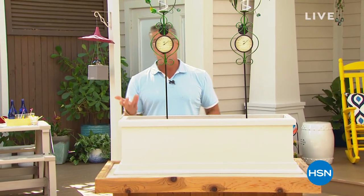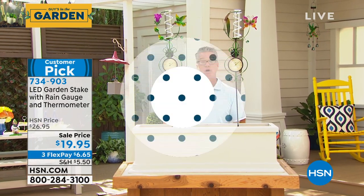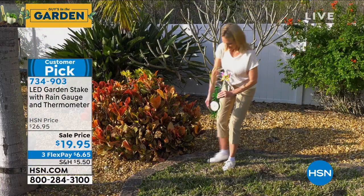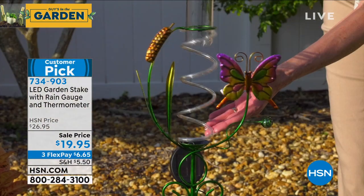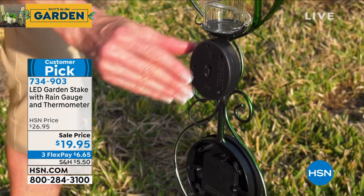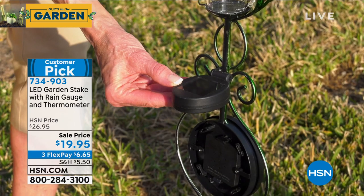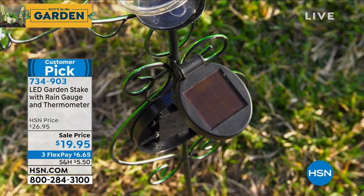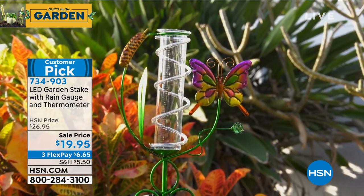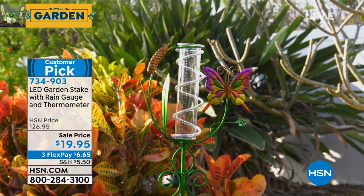So Chad earlier gave you a little sample of this. I think it's brilliant. For those of you who want to give your yard a little bit of personality and also have stuff that's really functional, this is perfect for you. This is our LED decorative garden stake that also has a built-in thermometer, so you know what temperature it is outside, and it has a rain gauge. So if you've ever wondered how much rain you get in a rainstorm, this has a rain gauge included. It is solar powered. It does a little display at night that gives you little dancing lights, so you get fireflies. I love it. It is only a $20 bill.